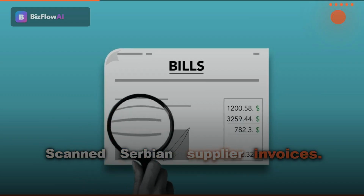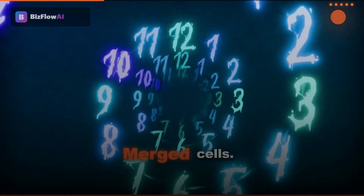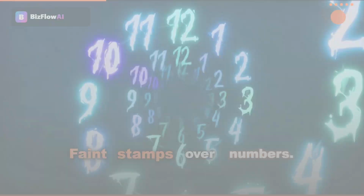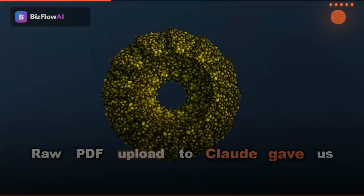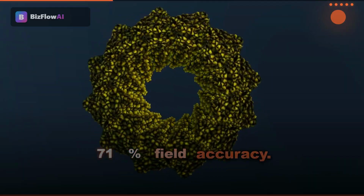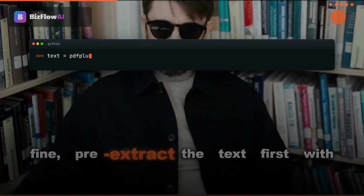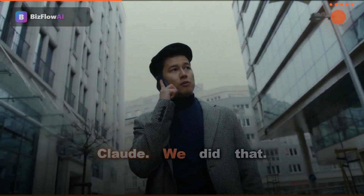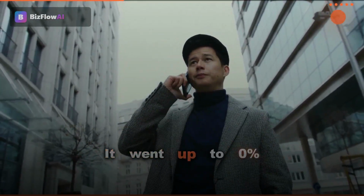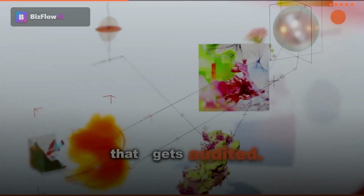Scanned Serbian supplier invoices, mixed Cyrillic and Latin text, merged cells, faint stamps over numbers. Raw PDF upload to Claude gave us 71% field accuracy. People hear that and say, fine, pre-extract the text first with a library, then send clean text to Claude. We did that. It went up to 89%. Still not good enough for a business that gets audited.